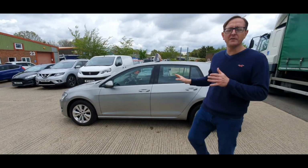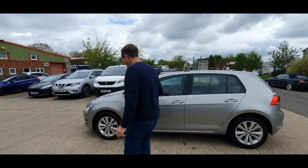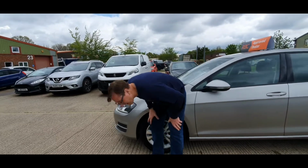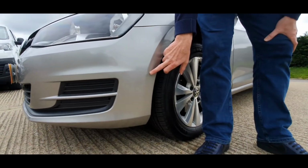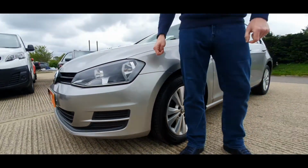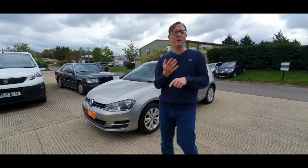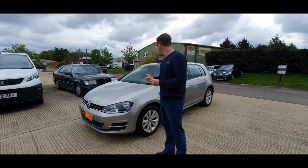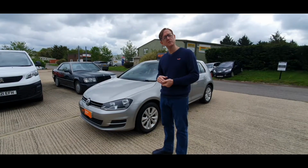Okay, so you've seen the outside of the car. There is one little mark to show you, which is, I mean, I'm being pretty anal here, aren't I, really, but it's there. And that's it. Other than that, car's mint, only 2 previous owners, really well looked after, really good service history. Okay, should we go and have a look inside? Yes. Quite a lot of spec on this one, quite a lot to go through. Nice. Let's do it.